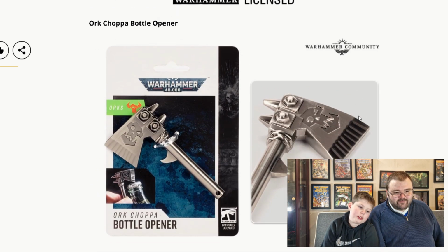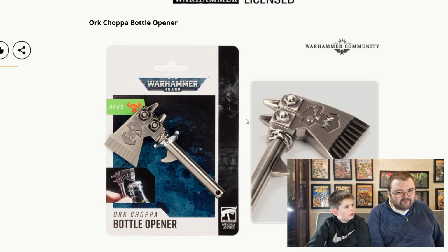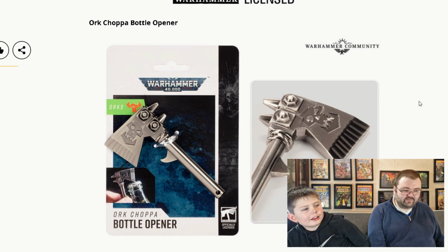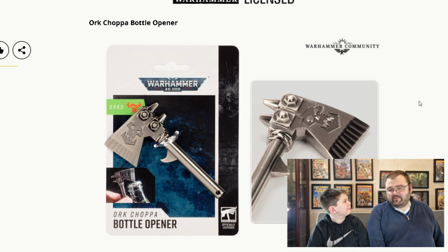That's what it is. This is a bottle opener that's in the shape of an orc axe. Imagine someone's brought into court, and the officer says, "We found this person murdering someone with a bottle opener that looks like an axe." I mean, it would take a while because it's only a tiny little thing. I mean, it wouldn't be the quickest murder in the world.